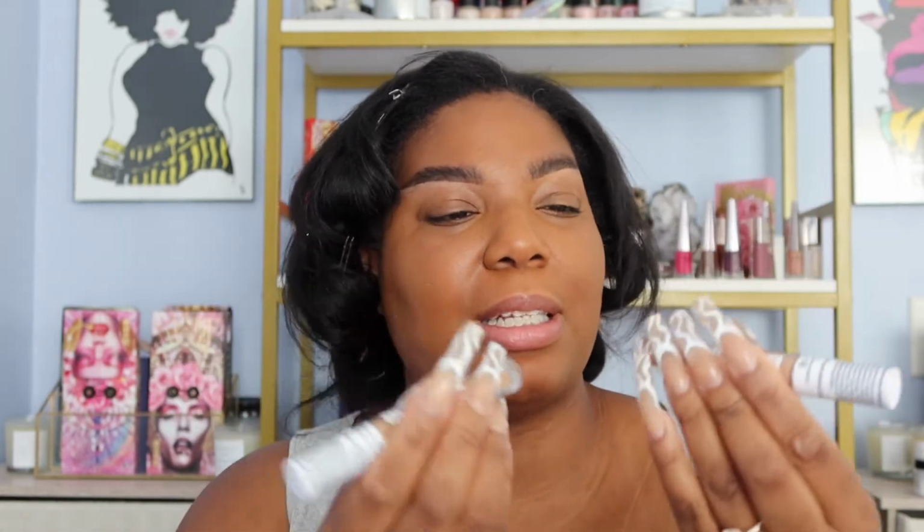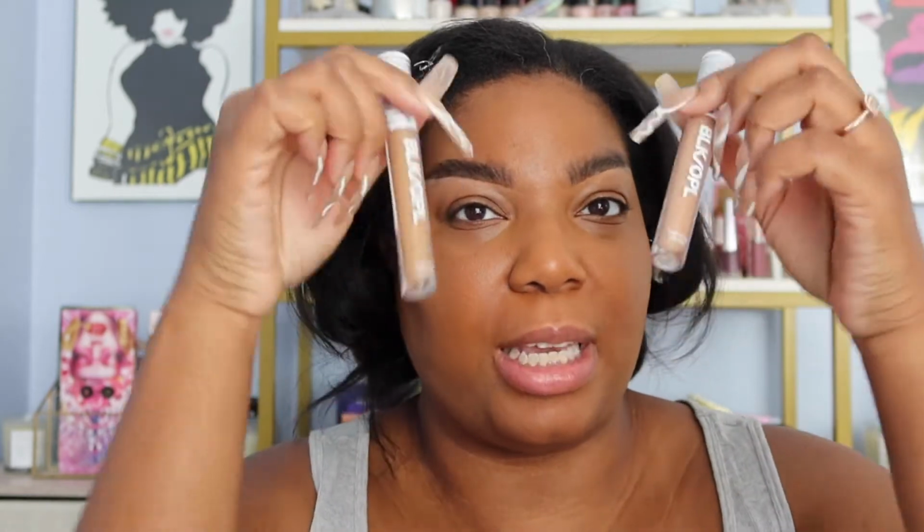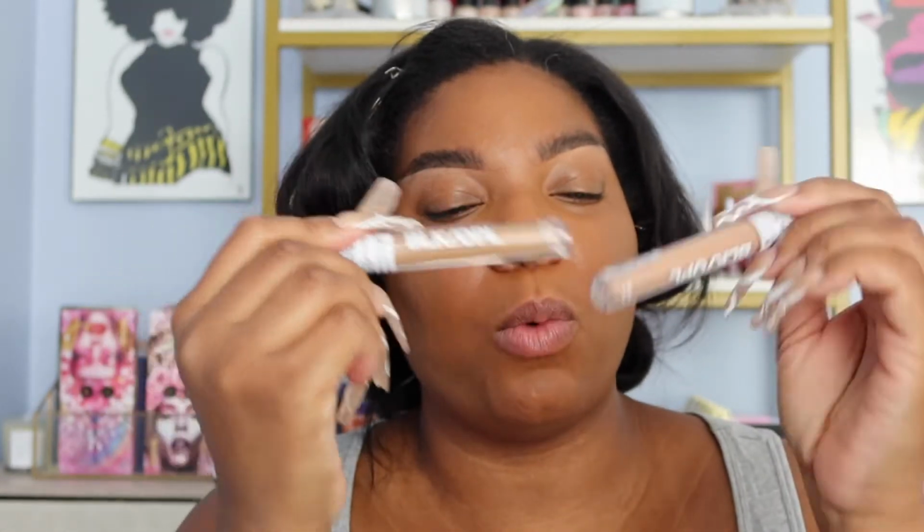So today we're going to be testing out the Black Opal Brightening Concealer. I have them in two shades because I didn't know which one would work best. I have Bisque Please, and then I have Le Latte. I've already done my base work. I primed and put on foundation. I'm using the Danessa Myricks Yummy Skin Foundation, which is my favorite this summer. Now we're going to go in on each side with each of these because I want to see how they apply, how they conceal, and how they wear.